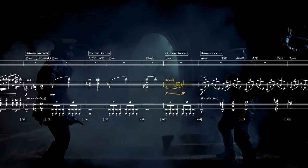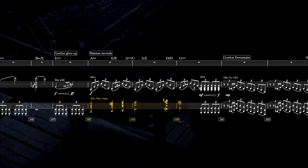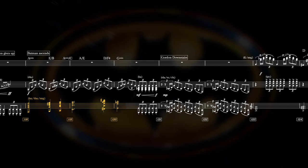When he gives up, horns sound out a forceful perfect fifth call in bar 117. This sets up the modulation to the next bar, which has the Batman theme now in A minor in horns, trombones, and low strings. Elfman uses the Batman theme variation, meaning it modulates from A minor down a whole step to G minor in bar 120.